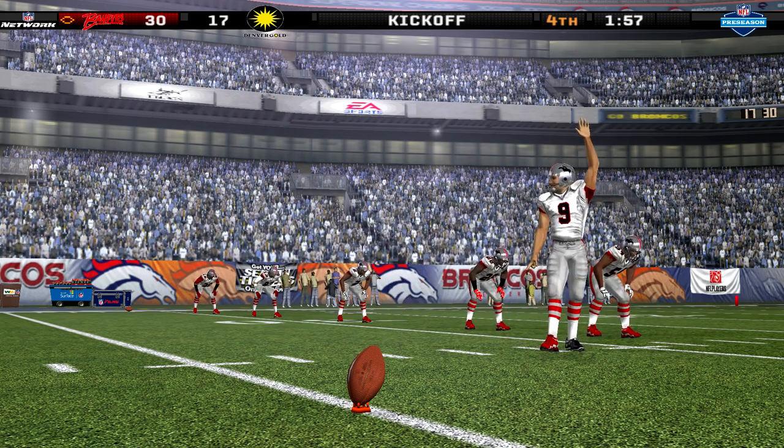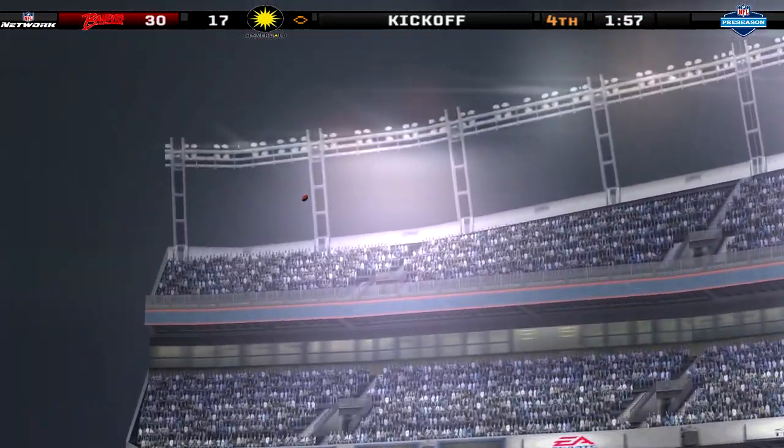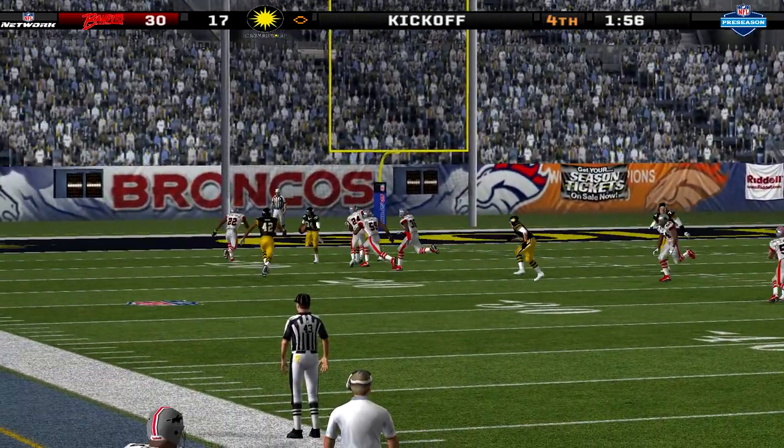Number 9 is back and ready to put this one in the air. This one is fielded by Johnson.